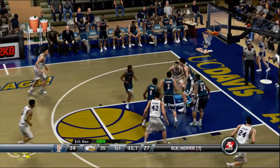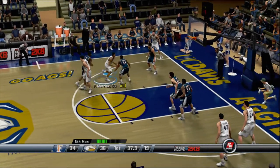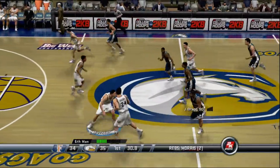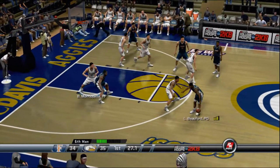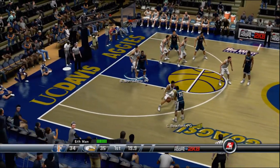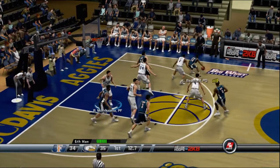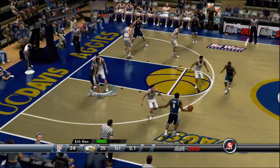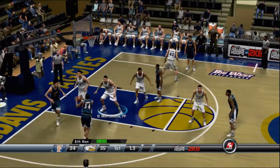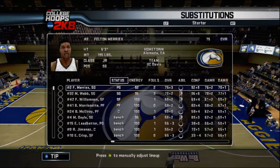From close range. Morissette feeds it to the top of the key. Morissette catches it on the elbow. Buford. Has it inside. Liberty passes back to the stripe. Passes to the right wing. Buford skips it to the left. Liberty, no luck.